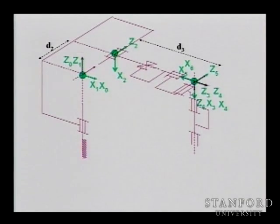All right. So it's quite simple, but please pay attention now. I'm going to show you how we can start from the beginning, right after you did your frame assignment, and compute both forward kinematics and your Jacobian in one shot. So let's walk through it.